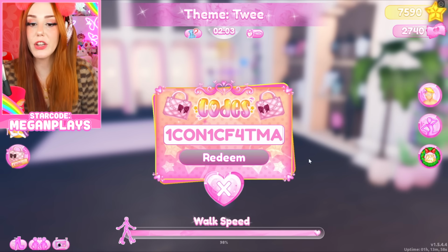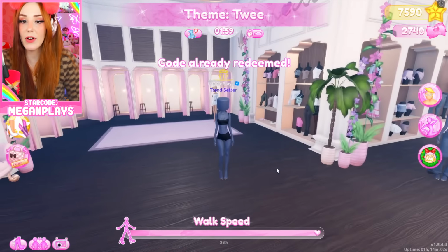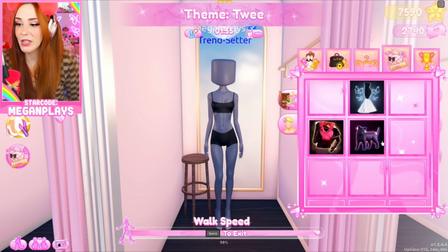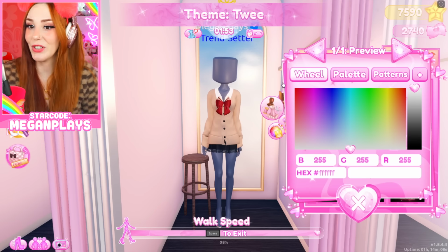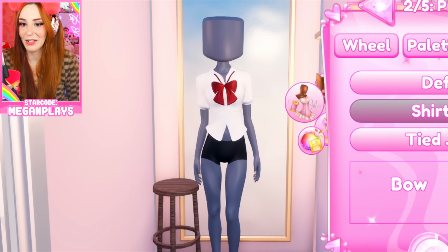We also have another code, Iconic Fatma. It's spelled like this. I've already redeemed it, but you go to the code, scroll all the way down, and you get this cute little sweater with multiple toggles. As we can see, it's super cute and fun.